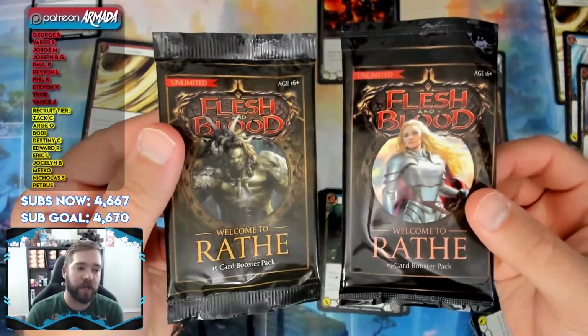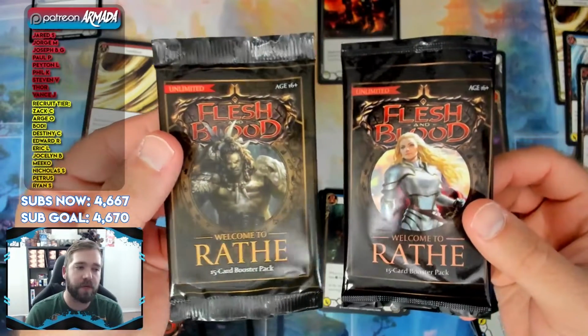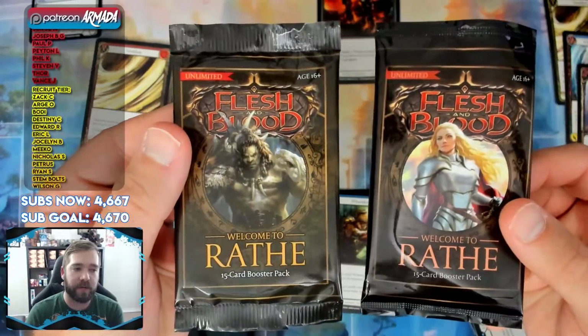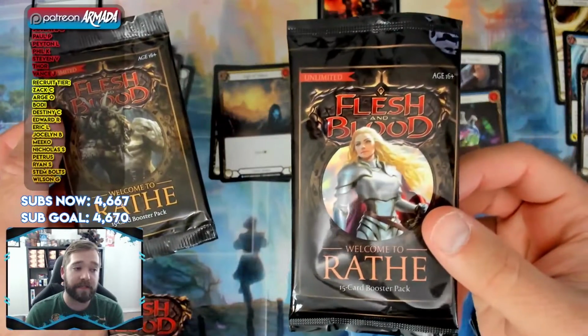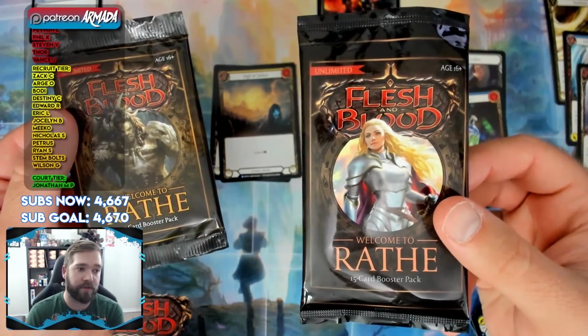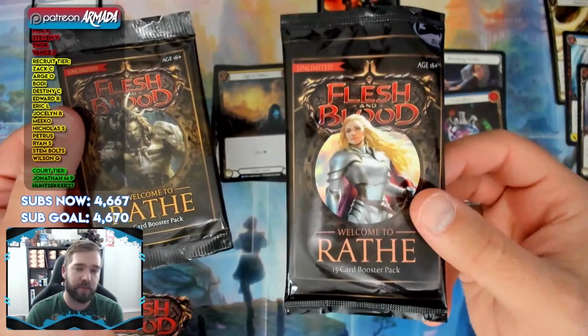I hope you guys enjoyed this. I hope you learned something new about the way they package these cards, or the way that these cards could come out looking. If you see a pack like this, don't panic. It is not completely tampered with or made up. This is what Japan packaging looks like.